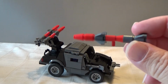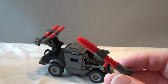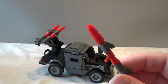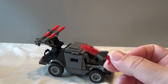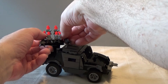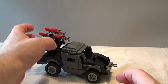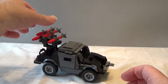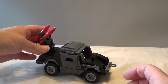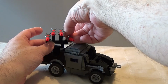Alright, and here we'll take a look at this missile. These are listed according to the blueprints on yojo.com as ground-to-air missiles. Or rockets, preferably. And just like the original toy, the rocket launcher is capable of rotating around. And it is also somewhat hinged so that it can be aimed. So this is pretty cool.